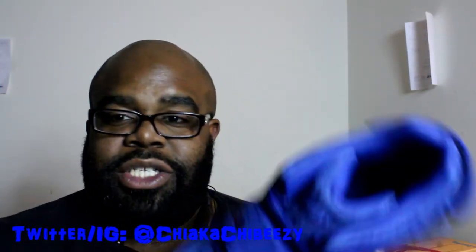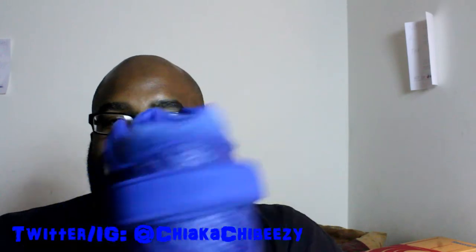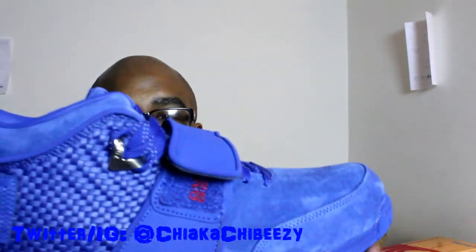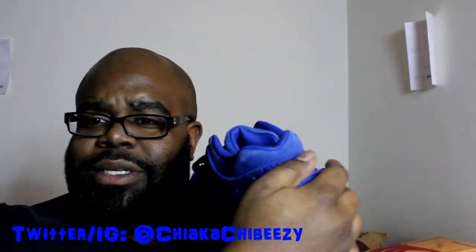And then it has Dance to Greatness on the strap there. A lot of people were up and down about the Air Cruises before they came out, saying they look too much like Jordan 3s, Air Trainer 3s, mixed with a little bit of Yeezy somehow. With the straps like this here, but these are super dope.